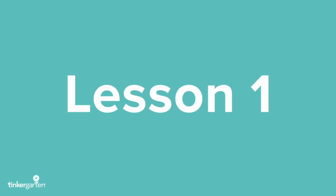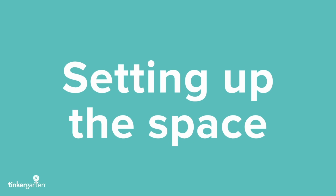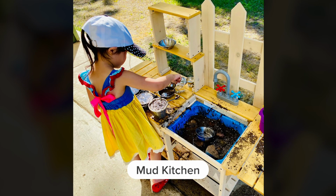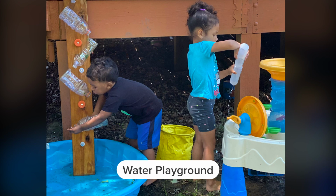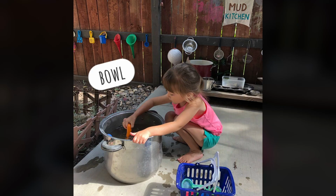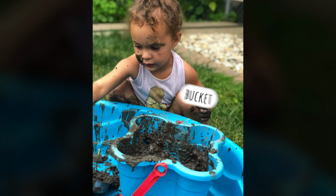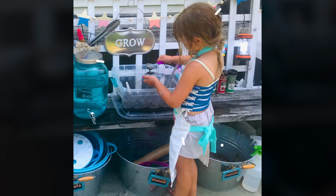The first lesson is how to set up a space for play to take off. Basically, you're going to turn an area of your home or your yard into what we call a play center. Our favorite types of play centers at Tinkergarten are mud kitchens, art centers, and water playgrounds. For example, if you want to make a mud kitchen, all you really need is a bowl for water, a surface to make your mud dishes, and a way to transport water and dirt back and forth. And a few kitchen tools later, and voila, your mud kitchen is open for business.